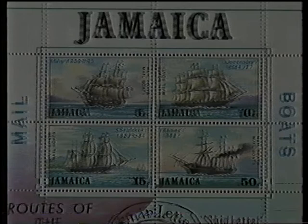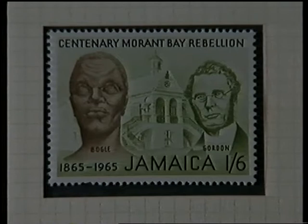And this striking stamp commemorates the Morant Bay Rebellion of 1865. Paul Bogle, shown on the left, led the revolt which resulted in the burning down of the courthouse at Morant Bay. The other portrait is of the Reverend William Gordon, a Jamaican Baptist minister who was held to be the real power behind the revolt. Both men were caught and hanged by the British. However, this reaction led to the recall of the governor, John Eyre, and his eventual disgrace in England. An example of history in stamps.